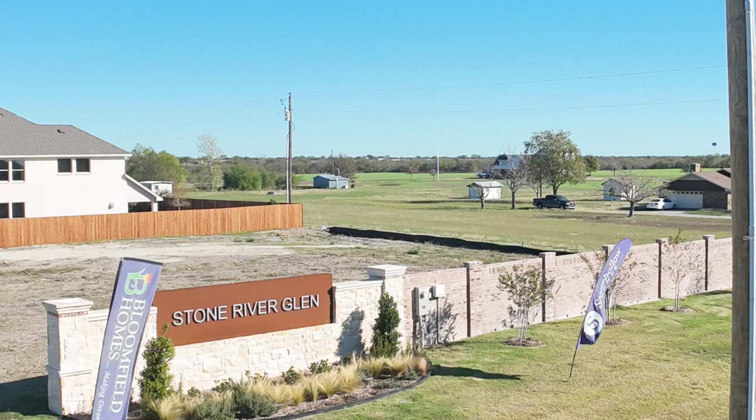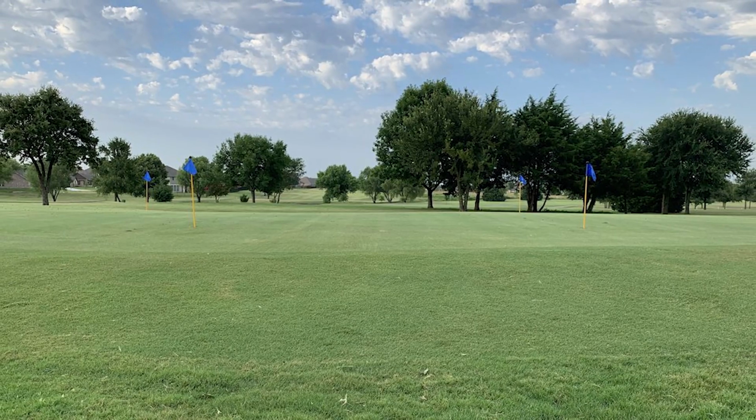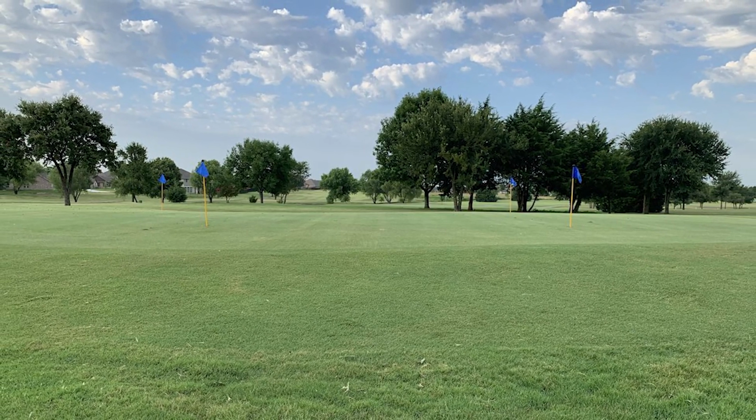HOA, $550 for the year, and you do have the option to buy a membership to the golf course. So we're right off of Stone River. There's a Stone River Estates right on that side of the road. That's part of the golf course community. This is actually its own separate community. There's kind of a green space down there. I think they're putting in an amenity center for that. So $550, a little bit of a smaller, more boutique style neighborhood.